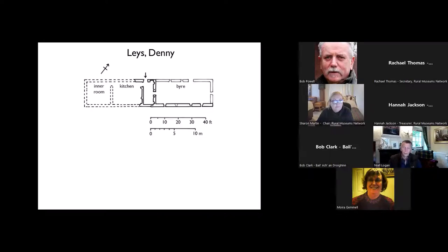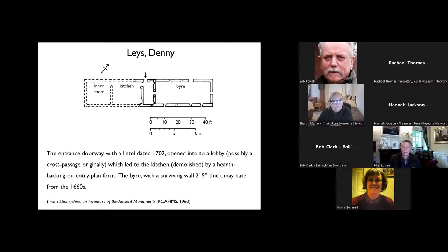Finally, another one that's not very far from here, about 15, 20 miles away. Although when surveyed in the 1950s, the kitchen and inner room had gone, a man who used to live there remembered how it was and was able to describe what we see here in the form of peck lines. And again, we can see not necessarily a cross passage, it may not have been open at the far side of the passage, but hearth back onto the entry, and on the other end of the building, the byre. And this one had a lintel dated 1702, but it's believed, given that the byre wall is very thick indeed, that it may date from the late 17th century.